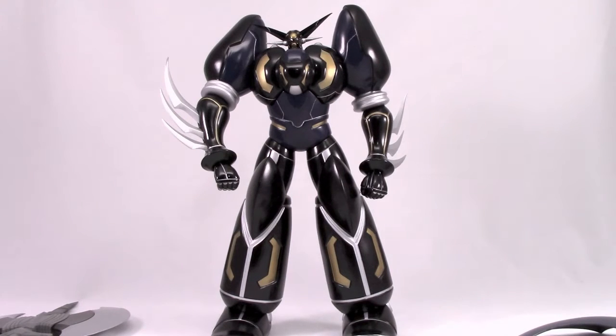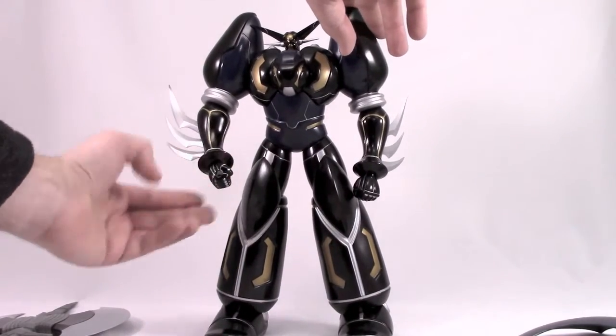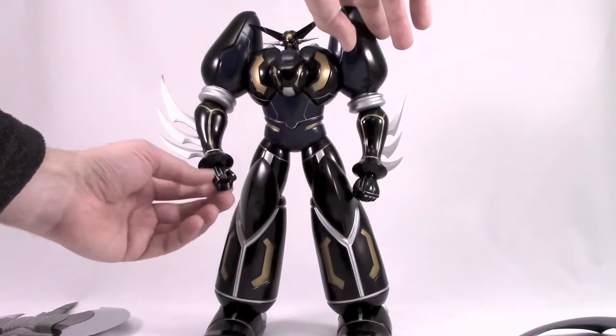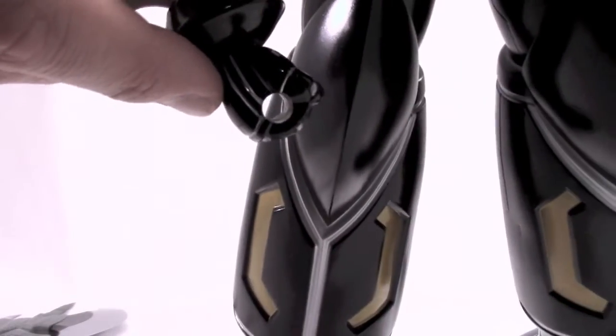This figure, as it is, does look pretty cool out of the box, and it'll look good on the shelf. The only gripe I have is the holes in the fists. They're just not great. The fists are solid plastic, and the way they're cut, let me bring it closer here, it's literally just a drilled out hole.